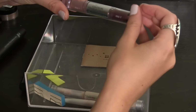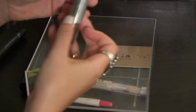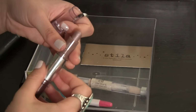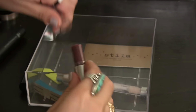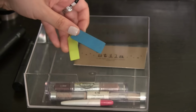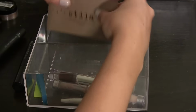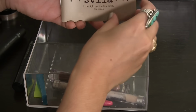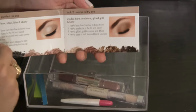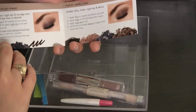Then I have this CoverGirl. It's like a 2-in-1 eyeshadow, so there's a cream eyeshadow here that's like a light pink, and then there's a darker, more purpley pink. Here I just have some sticky notes in case I ever want to do a really smoky eye. And then the last thing is this Stila little guidebook that came with my Stila palette, and it just gives you different ideas for looks you can do.